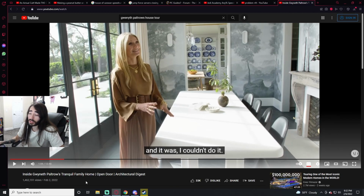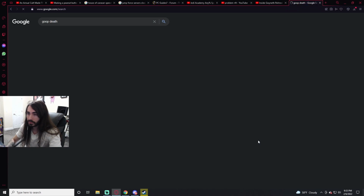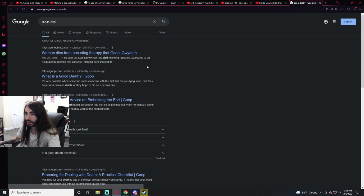Bro, this is Gwyneth Paltrow. She was a massive actress. Now she's deep into dangerous pseudoscience with her company called Goop. She got a woman killed because Goop was preaching about like bee sting therapy, and the woman just happened to be allergic to bees and died. Actually, before I get this story wrong, woman dies from bee sting therapy. Got it right. Yeah, they were preaching about like sting yourself with bees a lot because it's good for you, and the lady just died.